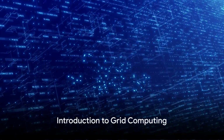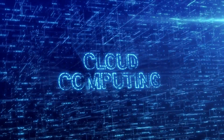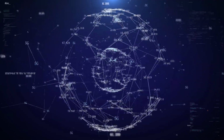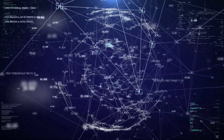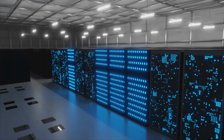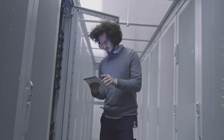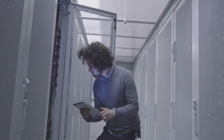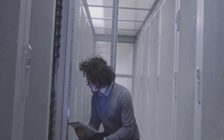Have you ever wondered how an array of computers, spread across the globe, can work together to solve complex problems? Welcome to the fascinating world of grid computing, a technology that's quietly reshaping the way we think about and utilize computing resources. Imagine a world where you could harness the power of thousands, if not millions, of computers, all working in tandem to handle complex tasks. That's grid computing in a nutshell. A form of distributed computing where a grid of computers share resources to work on big projects.